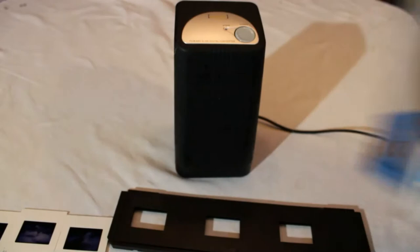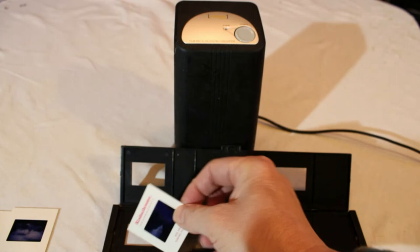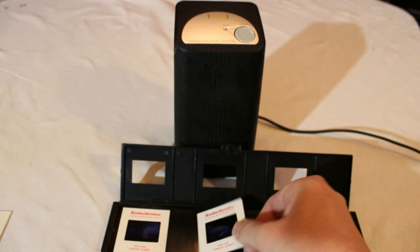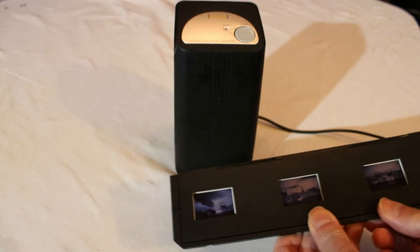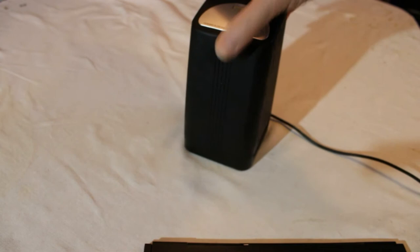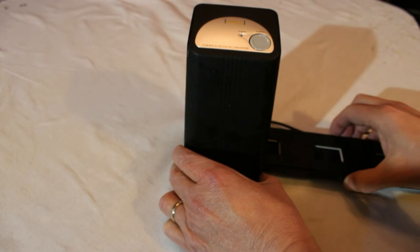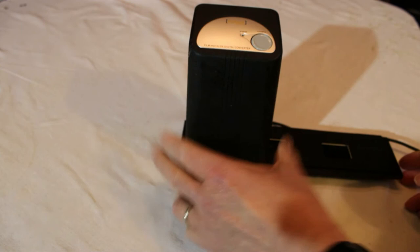It comes with this little frame right here that pops open. You can then put your slides in, much like this. And then once they're all in, just close up the lid, seal it up so it's all closed up properly. And then on the side, there's a little slot right here. And you just take your frame, push it in, and wait till it covers where the scanning area is inside this little box.